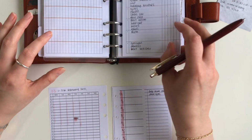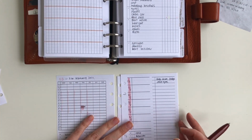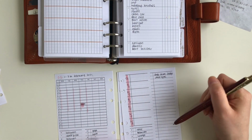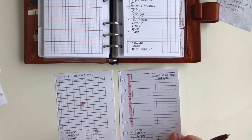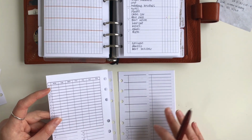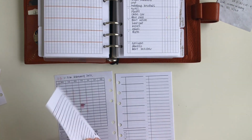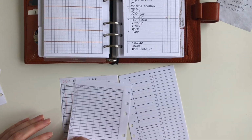So I'm just going to get the other weeks set up, and then I will do the same thing. I'll basically double check what things need to happen over the next month. I won't be able to fill out these bits obviously, but I can put the dates in, and then that means if anything does crop up, I can just put it in the to-do list. So yeah, I will do that and get back to you.